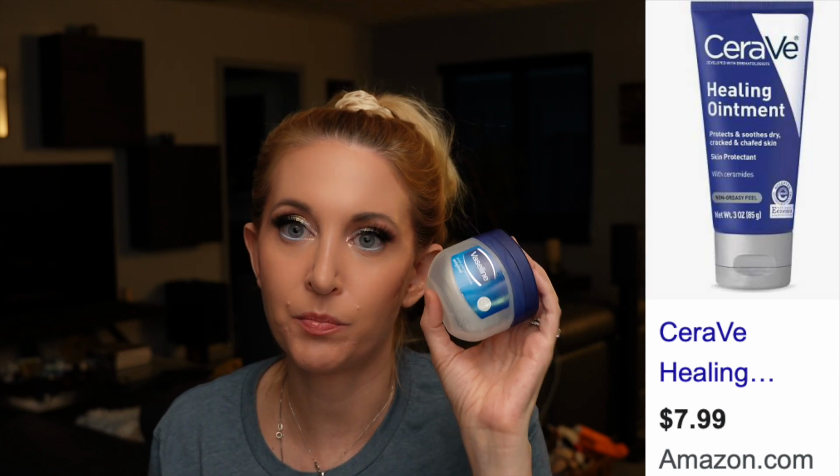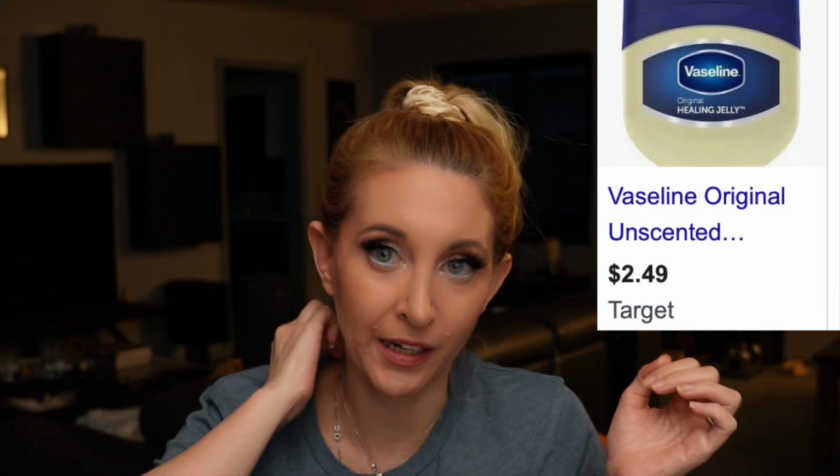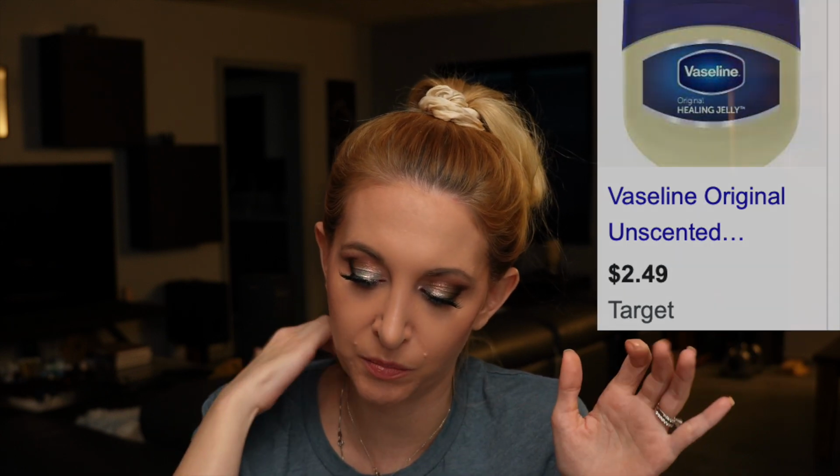Get this out of the way. I finished a Cerave healing ointment, and then I also finished my backup Vaseline. Long story short, I have eczema, so that's why I have these. I put these on my eczema flare-up, and they really help. I need to always have something like that on hand in case my eczema comes back.